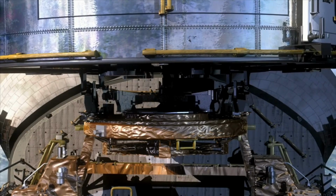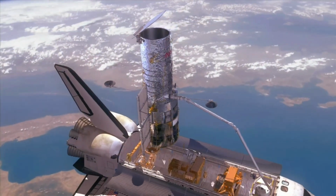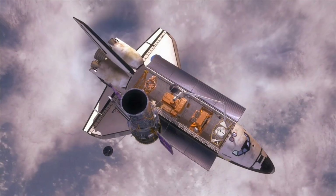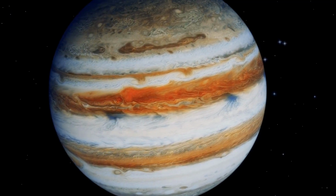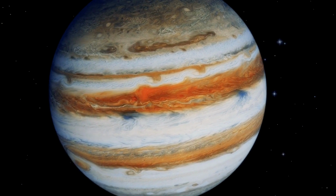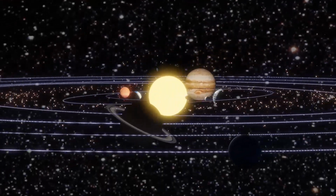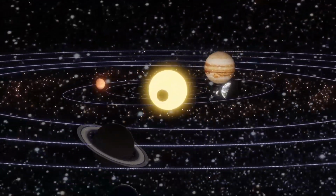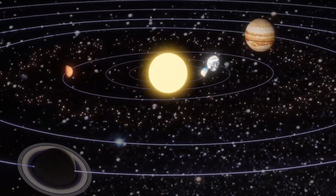One of the latest and most widely accepted theories is the Grand Tack model, proposed by scientists from the Southwest Research Institute in Texas. This model proposes that Jupiter's early migration towards the Sun disrupted the orbits of several rocky bodies in the inner solar system. As Jupiter moved back towards its current orbit, it dragged these rocky bodies with it, creating a gap between Mars and Jupiter, which we now know as the asteroid belt.